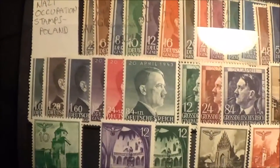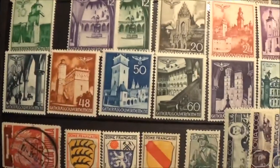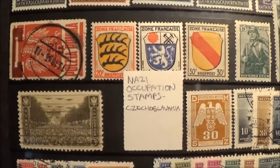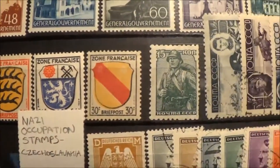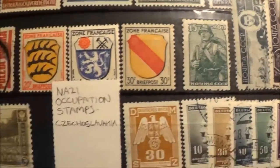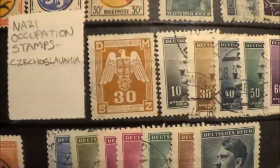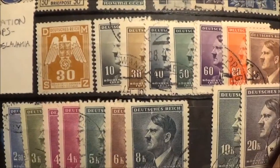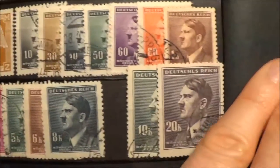And then I got a series of Nazi-occupied Poland stamps. And then just some stamps of the period from other countries, Poland, France, some Russian stamps. That's a U.S. stamp. That's one of my favorite U.S. stamps, being a World War II history buff. And then occupied Czechoslovakia, Hitler stamps. And then I've got a couple of really interesting ones here.